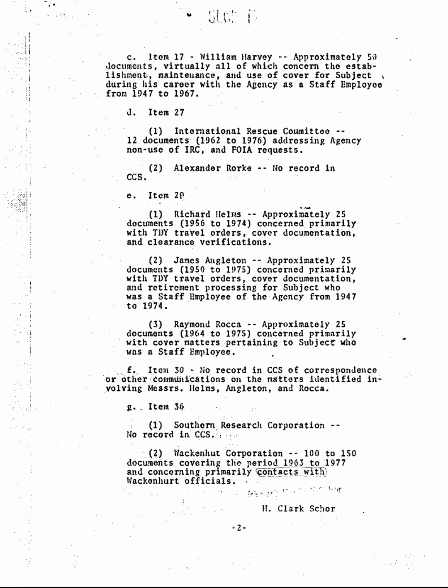Interesting. Okay, so we've looked at individuals and organizations with these varied levels of engagement. What about the top brass? The memo also sheds some light on records kept for the agency's most senior officials. Specifically, Richard Helms, James Angleton, and Raymond Roca, they're all under item 20. For each of them, there are approximately 25 documents covering pretty extensive periods of their careers. The memo focuses on things like TDY travel orders, cover documentation, and clearance verifications. And for Angleton, it even includes details about his retirement processing. This is during his time as a staff employee from 1947 to 1974.